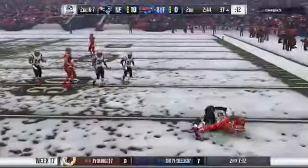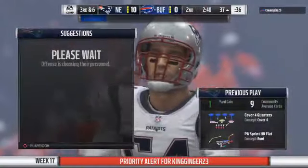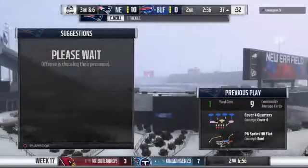Out to the flat. That's complete to his running back. And he'll get it down on the play to the 37. Just a 1-yard pickup on the play. And all of a sudden here, it's 3rd down.